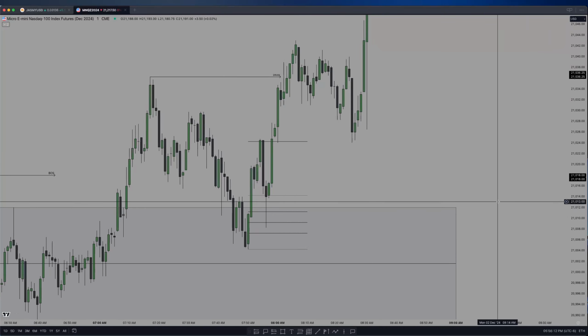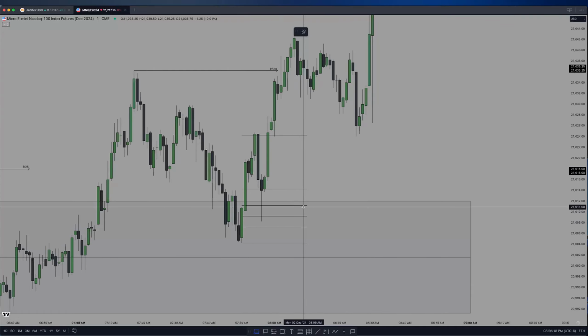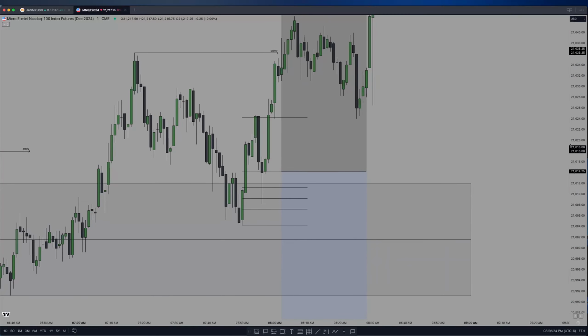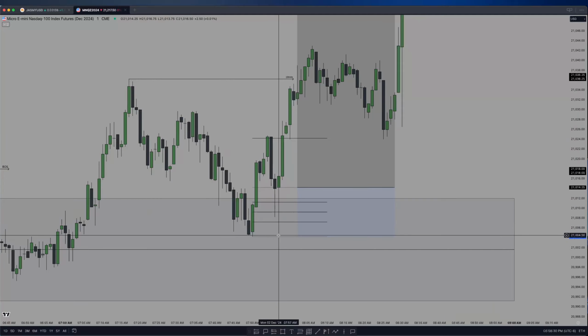But as simple as it is right here, right? All I'm waiting for on these buy and sell stops and entries is at least a 30% mitigation. Once that happens, I am placing a buy stop right here, right? Placing a buy stop there, and I am putting my stop below this low.